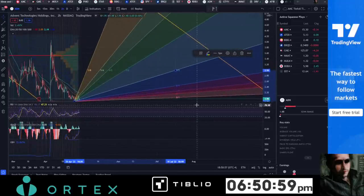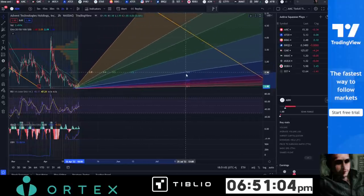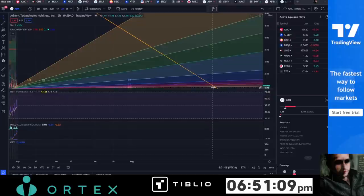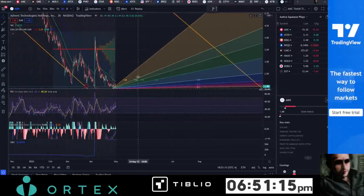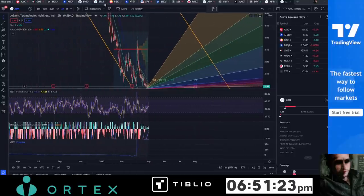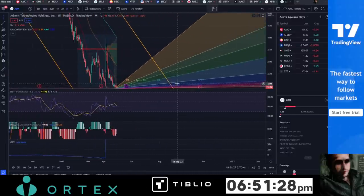The likelihood that it stays in consolidation for this long, let's see, if it doesn't break below $1.90 and it stays in consolidation, then it seems like the most likely outcome for this particular ticker will be for it to establish or retest this channel's top by August.